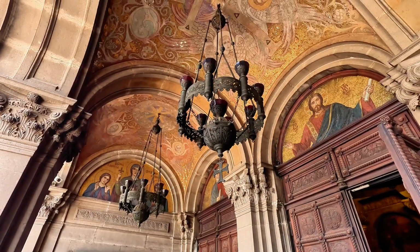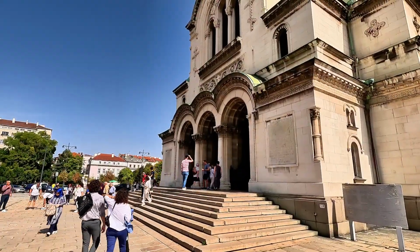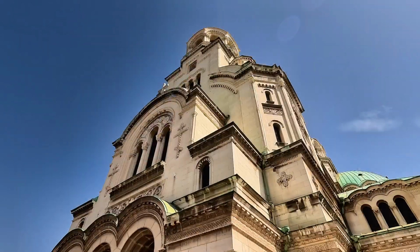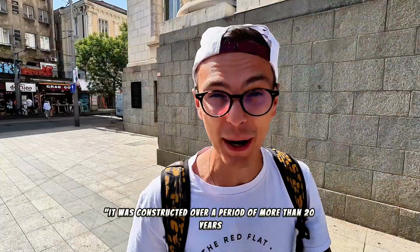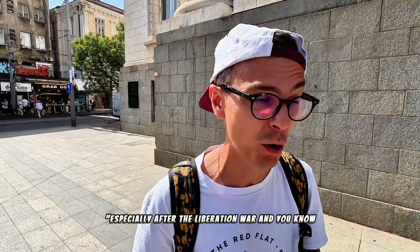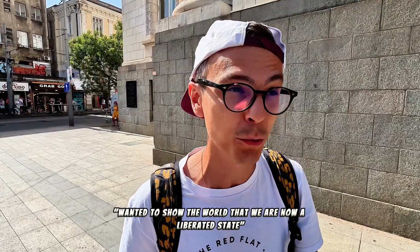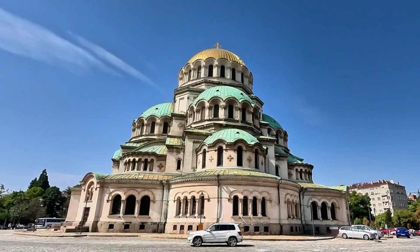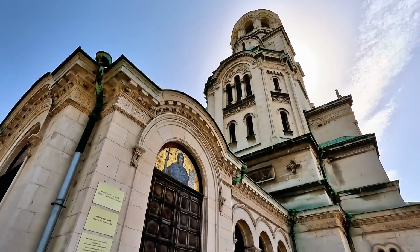Plans for the structure were made the very next year, but construction didn't begin for over a decade, and then it took a great deal of time to build. This was consecrated in 1924. It was constructed over a period of more than 20 years, especially after the Liberation War. And this was a moment of time when Bulgarians really wanted to show the world that we are now a liberated state. The Alexander Nevsky Cathedral is a point of pride in Sofia and all of Bulgaria.